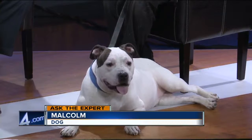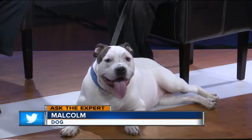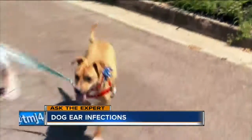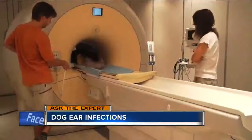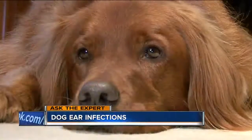People will notice their dog shaking their head frequently, scratching their ears, rubbing their ears along the side of the couch or the carpet. You can notice a foul smell from the ears, a lot of discharge, and redness. So those are the main things. And when you see that, obviously, go see the vet.